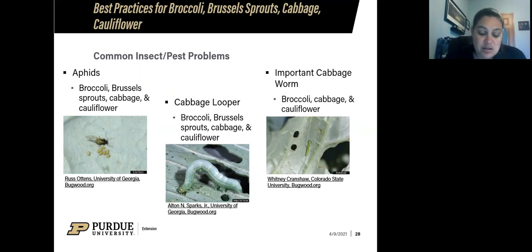You really want to control all caterpillars in about the same manner. Essentially, find the caterpillar, remove it, crush it, or if you don't want to crush it, put it in a bucket of warm soapy water and it'll end up dying. You can use insecticides to control them, but you really got to make sure that the caterpillar is young if you're going to do that.